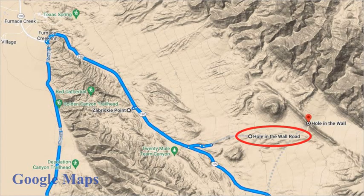Hole in the Wall Road is 1.9 miles southwest of Zabriskie Point on Highway 190. It goes west about 3.6 miles to the Hole in the Wall, which is just what it sounds like. The road is gravel, but pretty decent.